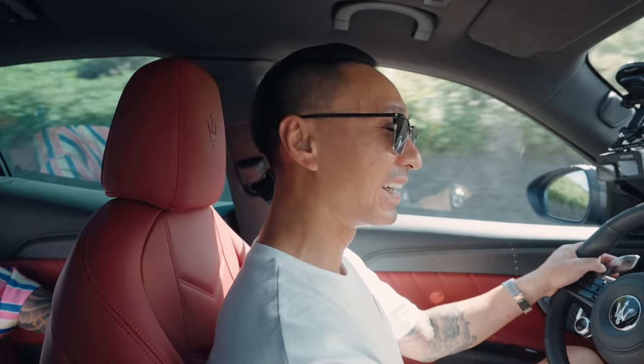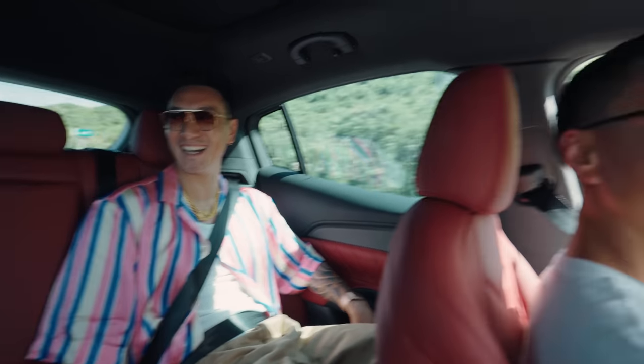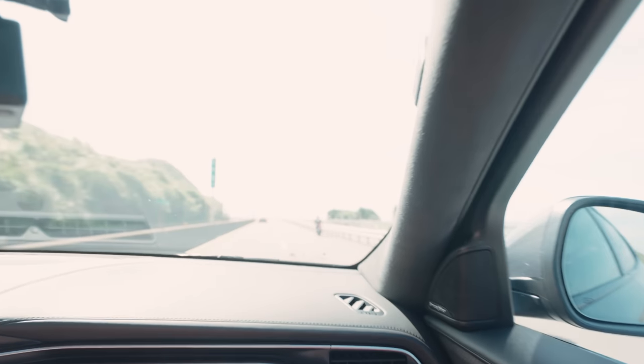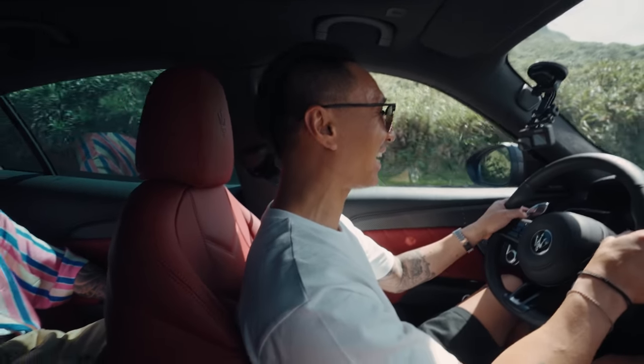Car, it's a pre-production car. You just made me shit my pants. Who's got the thumbs up? Yeah, who's got the thumbs up? They're like, holy shit, SUV guys just took off on us.